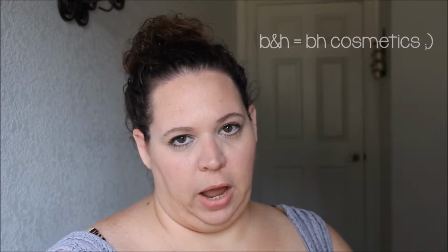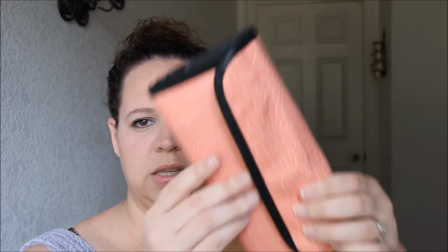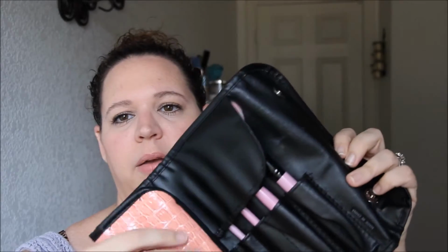The next product is, let's go to brushes. So I recently made my first purchase with B&H Cosmetics, and I got a brush kit and an eyeshadow palette, and I'm in love. Like, now I want everything, much to the dismay of my husband. Sorry, honey. So I picked up this. It's in this roll like this. It's the pink set.